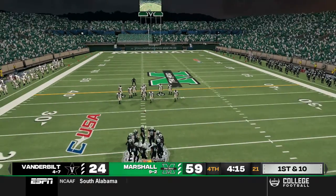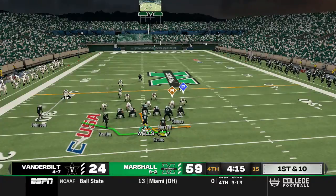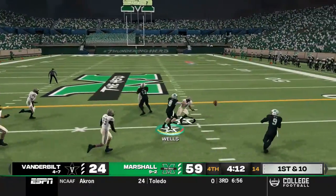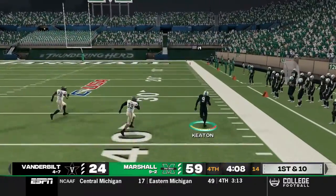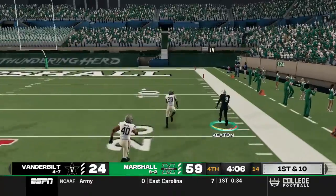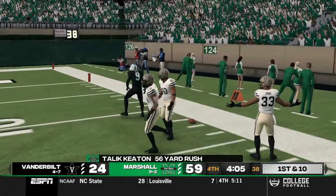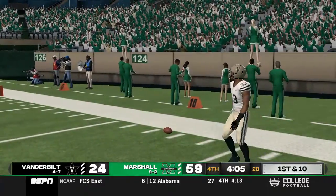The offense will come out again hoping to have similar results as their last drive. So much of the passing game is about the timing between the quarterback and his wide receivers. Right now, with this offense, they are in sync, and really the timing and execution is flawless. At the 30, to the 20, he finally goes down at the 15. That'll move the chains for another Marshall.